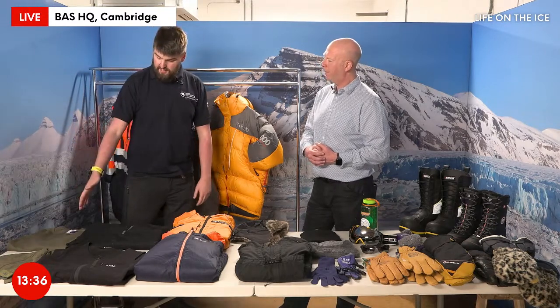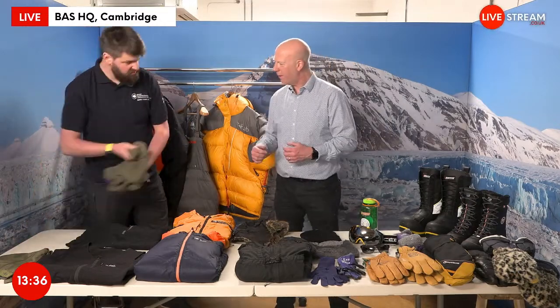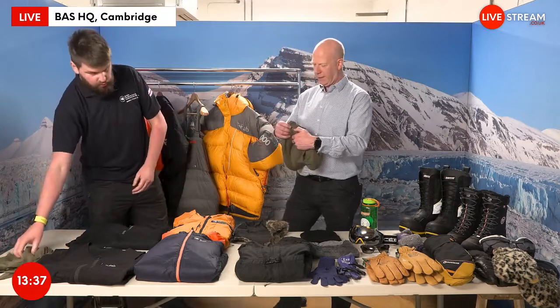The simple rule with insulation, bigger is better. The more air you trap, the warmer you are. So starting right at the beginning, we've got your base layer. You've got a nice top here. Let's have a look. You've got some trousers, yeah? Okay. So you'll have some trousers that will go with that as well.